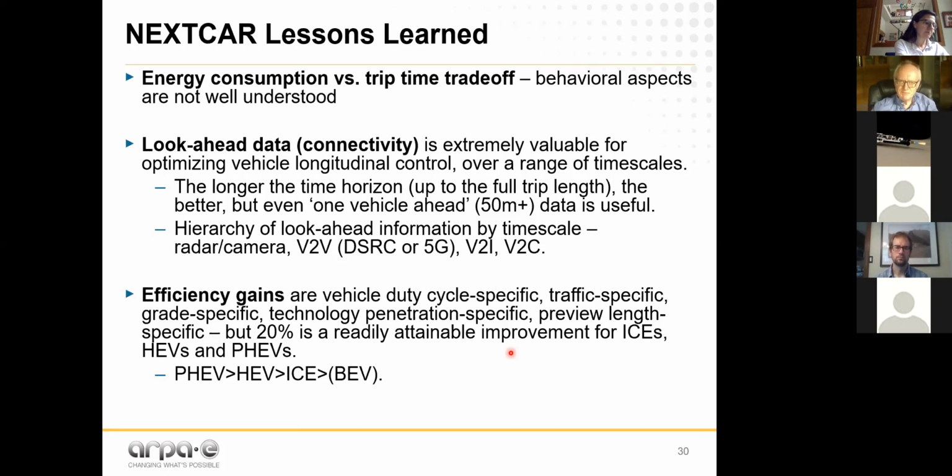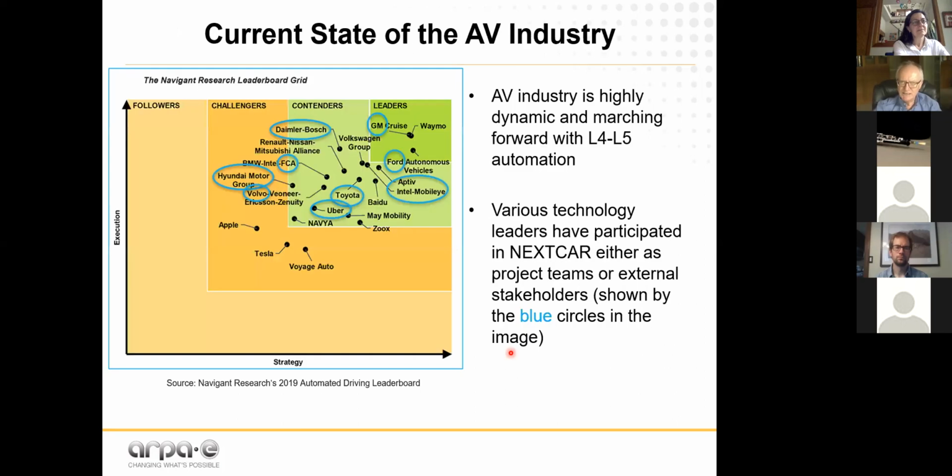Energy efficiency gains, and this is point 1, as we call it, are vehicle duty cycle specific, traffic specific, grade specific. I didn't mention that earlier. Technology penetration specific, preview length specific. But 20% is a readily obtainable improvement for IC engine vehicles, hybrids, and plug-in hybrids. In fact, the usefulness of look-ahead and automation is greatest for plug-in hybrids, a little less for hybrids, a little less for conventional internal combustion engine vehicles, and probably least of all for battery electric vehicles. Of course, because their powertrain control can be made to be as close to optimal as you can possibly get. But again, 20% is a readily attainable improvement.